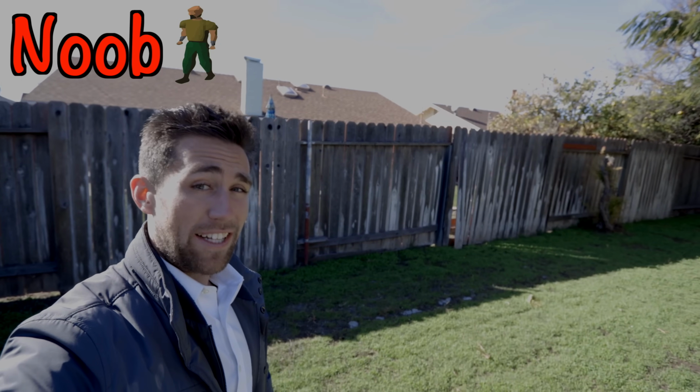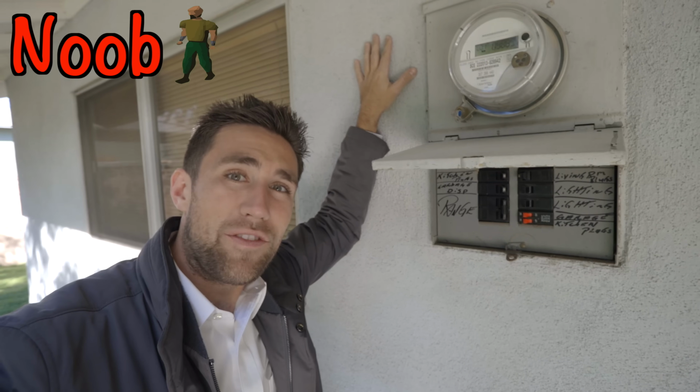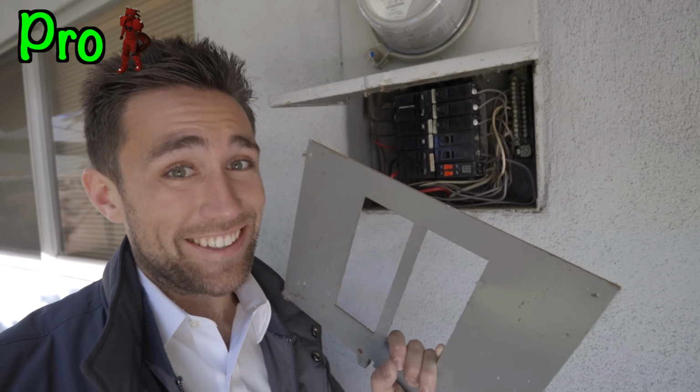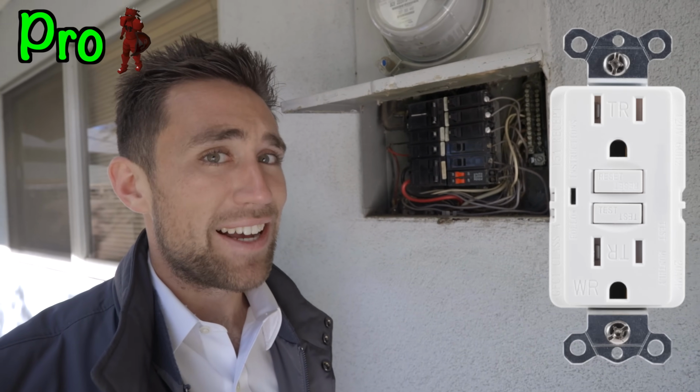Newer investor says the fence needs to be replaced. Experienced investor says we need a few nails and some paint. Newer investor says, do we need a new electrical system? Experienced investor says, oh, let's take a look-see. Copper, not aluminum? Grounded? I'll add some GFIs and call it a day.